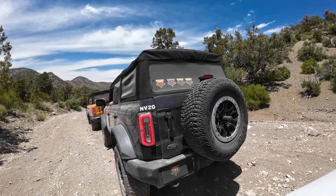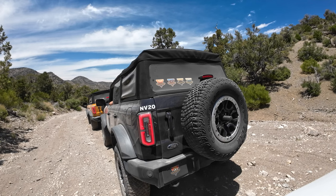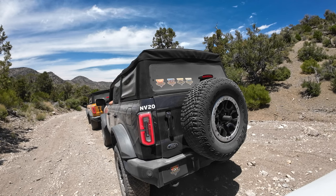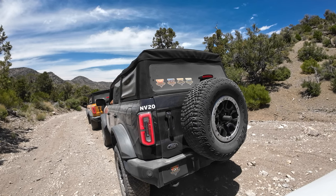So now that we've all made it to the end of that trail, let's go ahead and turn hill descent control off. So how to do that is just how you do with any other technology. Hit the Bronco button. Once you do that, you should no longer see that grey zero, that blinking speedometer, blinking Bronco icon on your screen. Now everyone should still be in four-wheel drive low. You should be in drive currently. If you're in a Badlands Bronco, you should have your stabilizer bar disconnected.